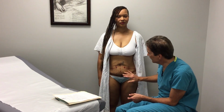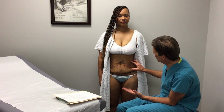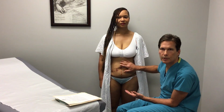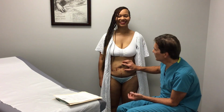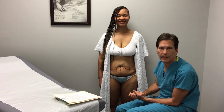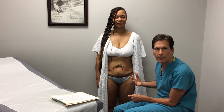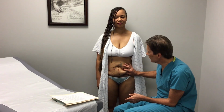The main part of her defect is excess skin, and then if you hold your tummy in and then let it go, totally relax, you can see she almost looks like she's 3 months pregnant despite not being overweight. So it's very distressing to most women who have had children because they work hard to try to get their body back to where it was pre-childbearing, and yet they're not able to.